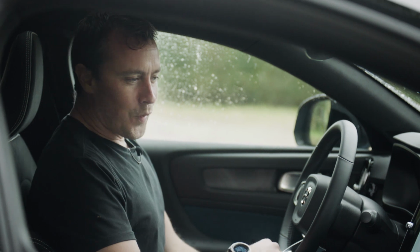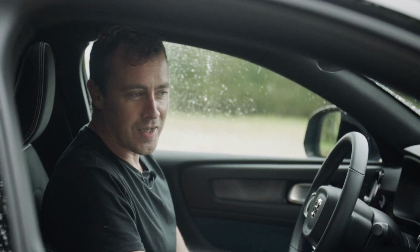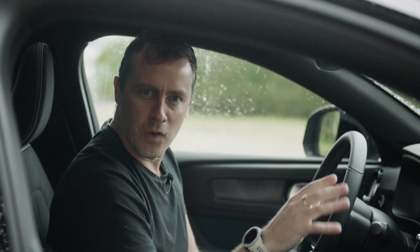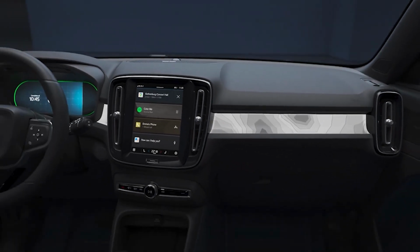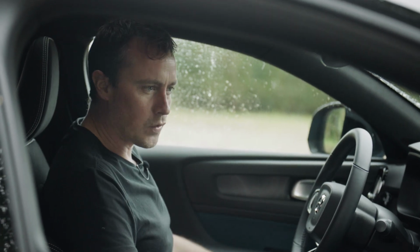Like the XC40, the cabin of the C40 is stunning with tons of good design touches to look at. And the first thing that jumps out is this amazing dash and door trim that's modelled on the Abisko National Park. It's like topography on a map. And at night, it's actually backlit with LEDs and looks super cool. Also, like the XC40, is this lovely carpet material made from recycled materials and plastics in the door trims.